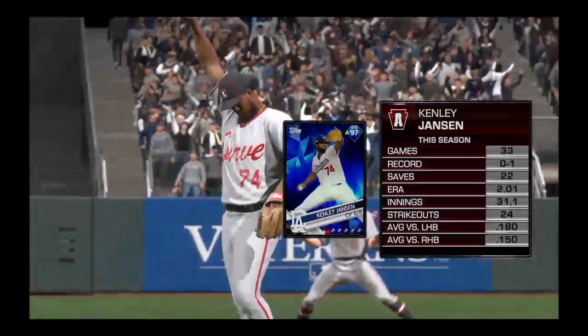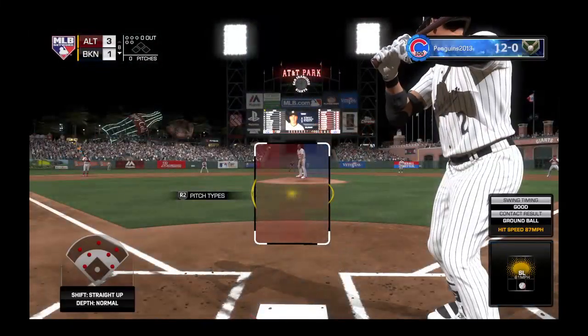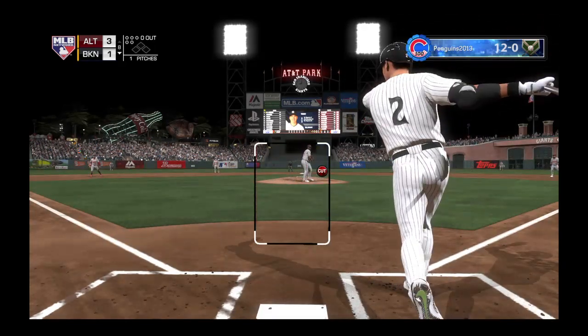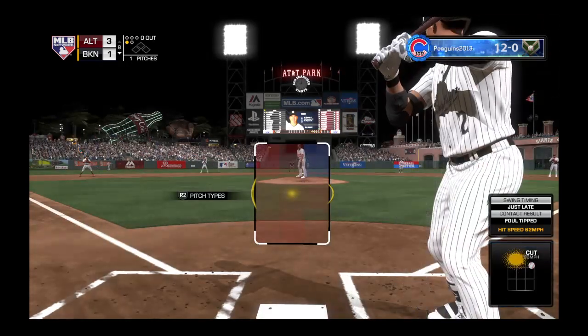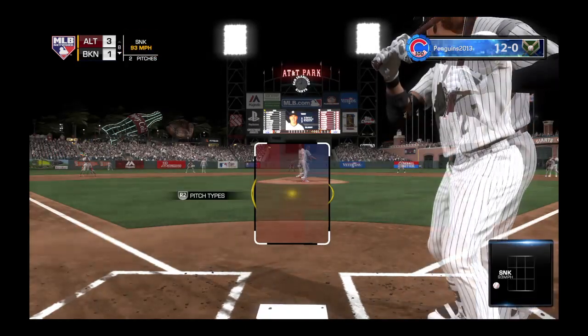Kenley Jansen enters from the pen to start the 8th. Kenley now in the box, Jacoby Ellsbury. He'll get things started now in the bottom of inning number 8. Leading off with a swing and a ball chopped foul right at home plate. Jacoby outside for a ball. 1-1.